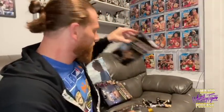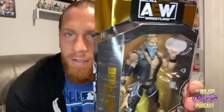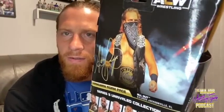All right. Let's go on to the other re-release, or already has a figure, but Hangman Adam Page. I can tell already he's got the long tights because that's what he wears now. This too is from All Out. Cool picture on the back there. Fighting the glare. Really cool picture. Nice. Okay. He's number 40 in the set. Unreal. Let's have at it.